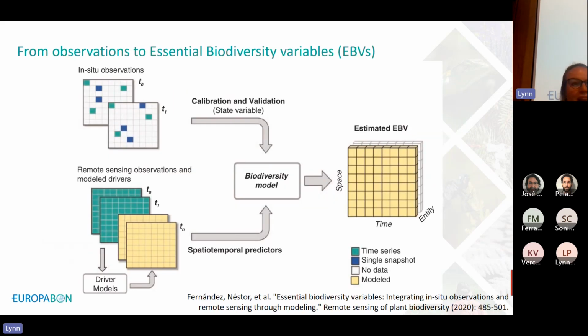The basis of Europabon, the core element, is these essential biodiversity variables. I have already seen in some presentations that these EBVs were mentioned. EBVs are a middle product, a biodiversity product between the observations and the indicators, that helps us to standardize our biodiversity data and to track change. This is the core concept of the GEO BON network, if you might have heard about it.